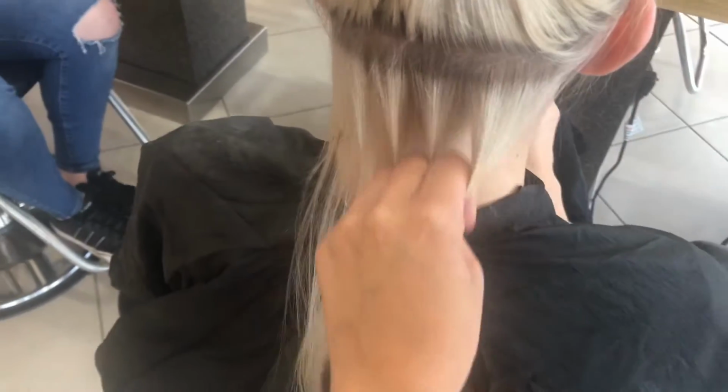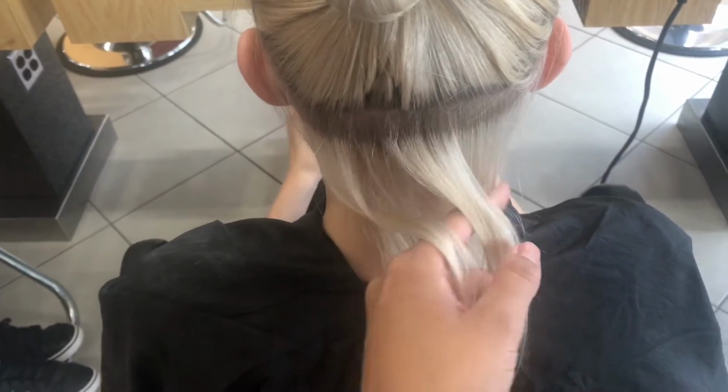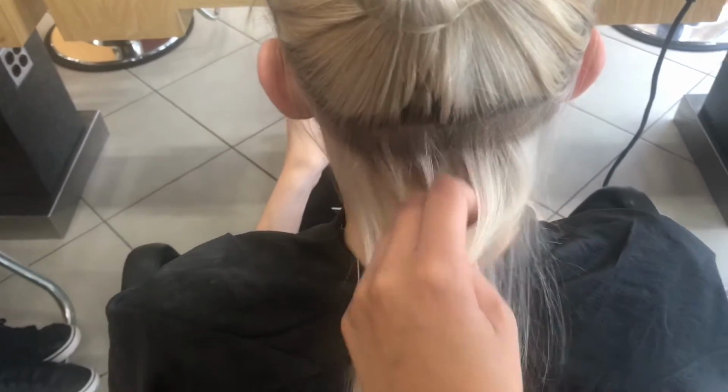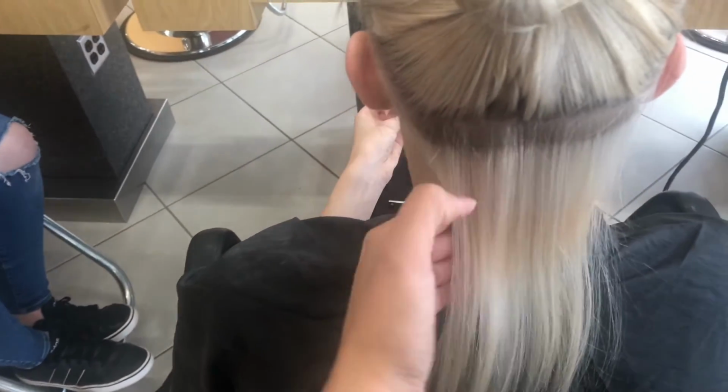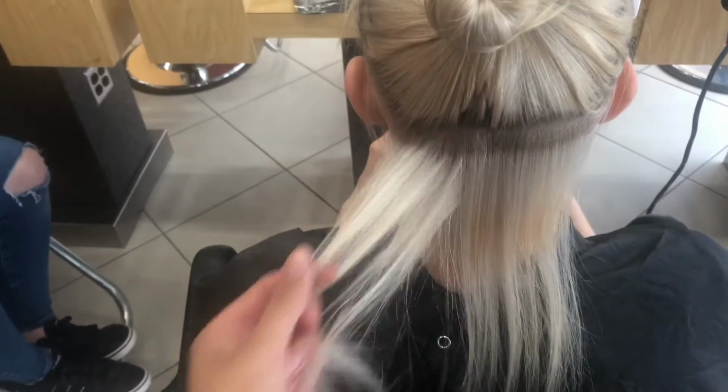So what we're gonna do is we're gonna weave. And if you don't know what weaving means, it's like little highlights like that. You're gonna take little chunks like that and then paint them pink. And you guys will just see the process.